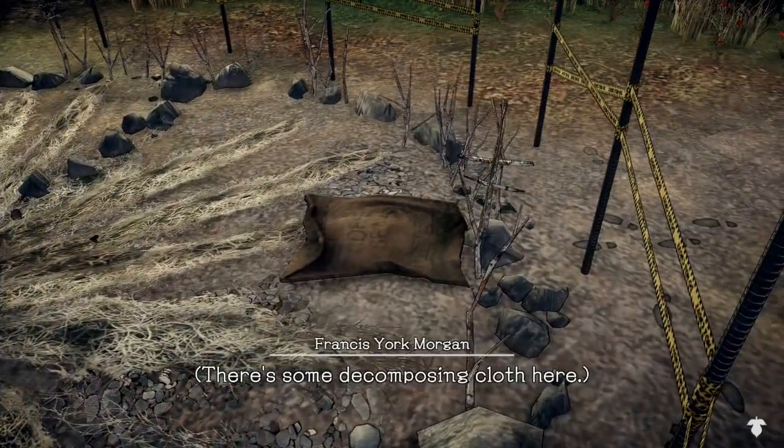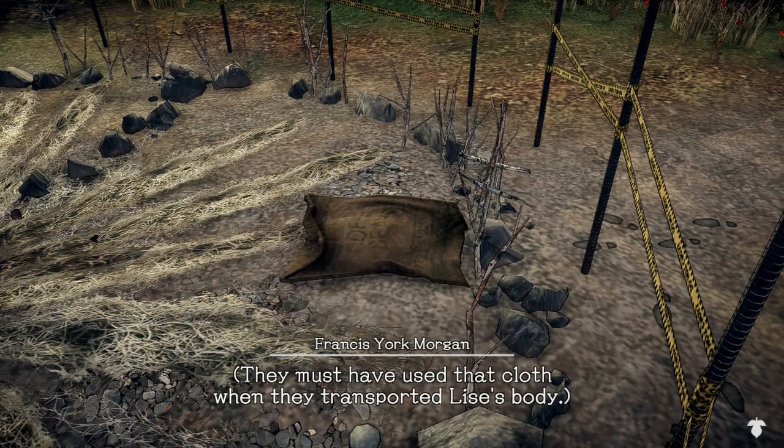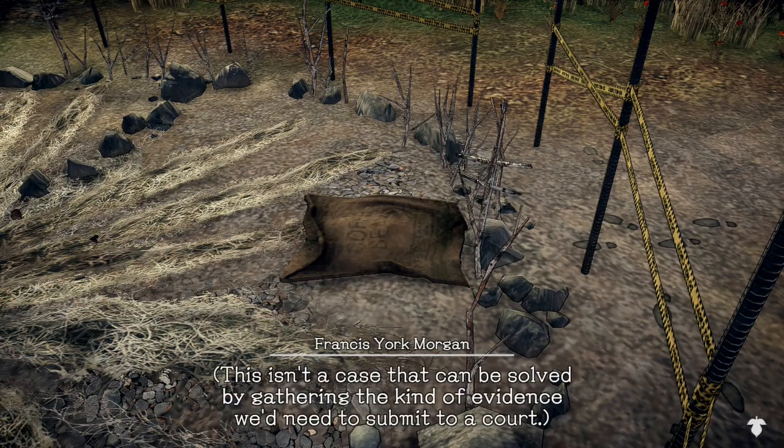Decomposing cloth. There's some decomposing cloth here. What does it say? Coffee beans? We saw the same type of cloth at the sugarcane plantation. The sugar cane? They must have used that cloth when they transported Lisa's body. But who cares about mundane evidence like that? This isn't a case that can be solved by gathering the kind of evidence we'd need to submit to a court.